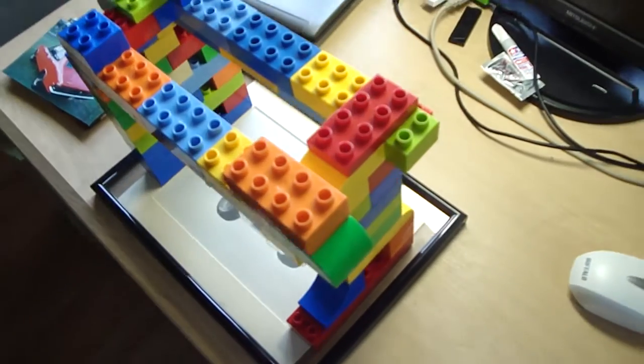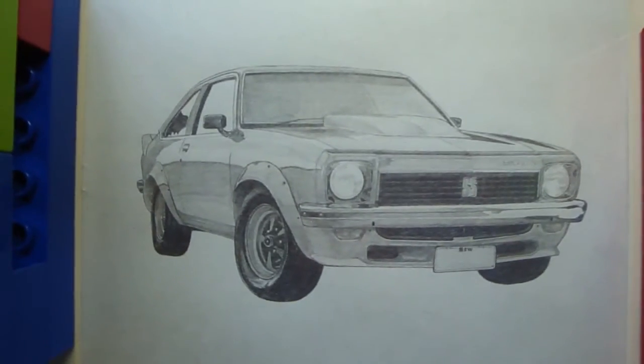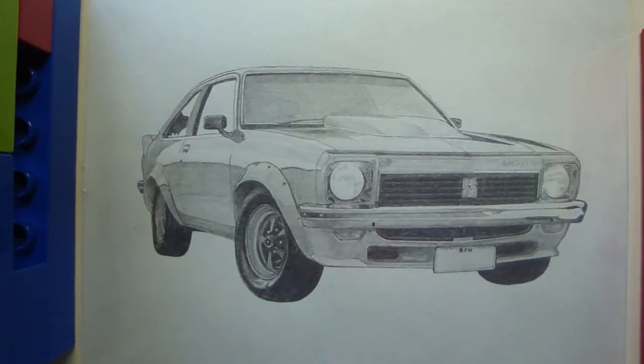So today it's Australian cars, Australian muscle cars, and I've got a slideshow lined up for you. Check it out. Check out this contraption. This holds my camera. I'm pretty proud of that.